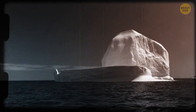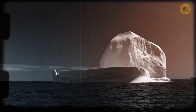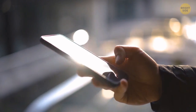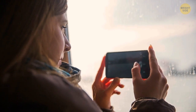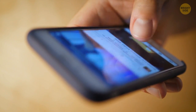And here we have clue number one. The iceberg was big enough to be spotted with the unaided eye in the dark of the night, without any binoculars. It was also tall enough for bits of ice to fall down onto the ship's deck. Since this all took place long before social media and smartphones, nobody on board would have been taking photos or videos at the time. So, of course, we don't have any footage of the actual iceberg.